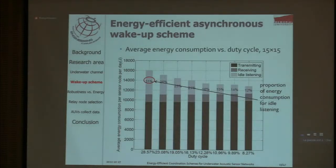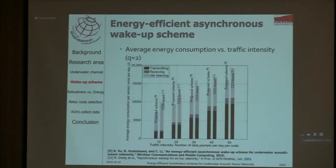So here, this is the result. You can see the black one is the energy consumption associated with transmitting data, the darker gray shows the energy consumption for receiving, and this is idle listening. Through reducing the duty cycle of nodes, energy consumption associated with idle listening is greatly reduced. And we also compared it with other work and our proposed work. We can see we can achieve better energy efficiency, consuming less energy than other proposed methods in this area.